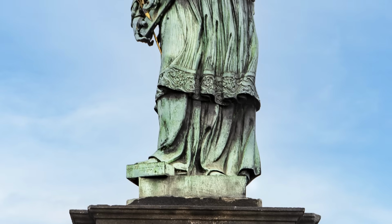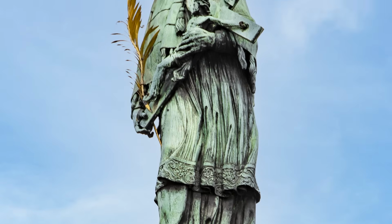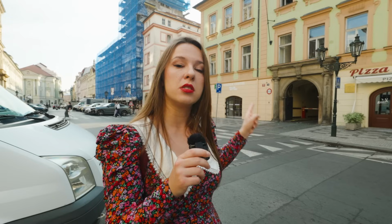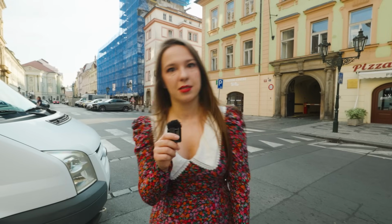So, for example, one of the most famous Czech saints, Saint John of Nepomuk, you might know him if you've been to the Charles Bridge, because his statue on the Charles Bridge is touched by a lot of people, so that's this man. He was tortured inside of this building. Nowadays, they have the Prague City Tourism Information Center there. Okay, let's continue this way.